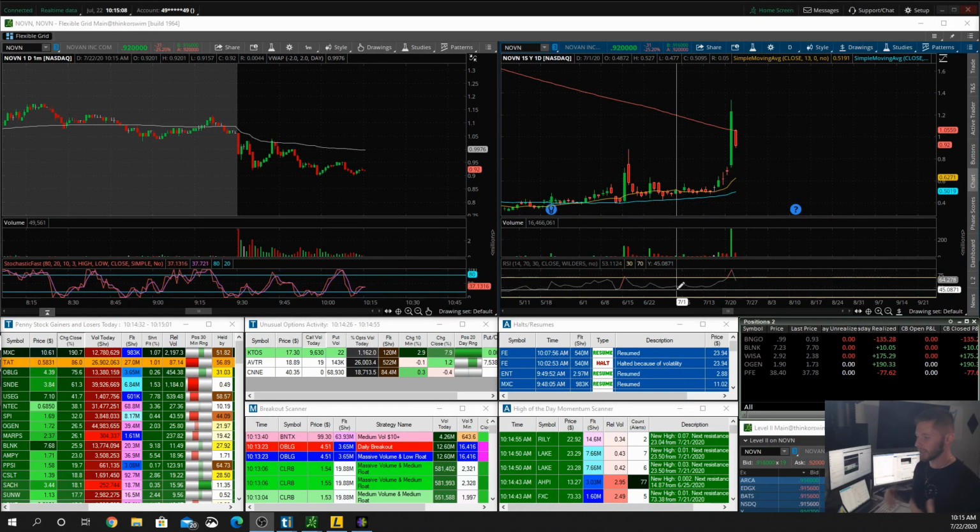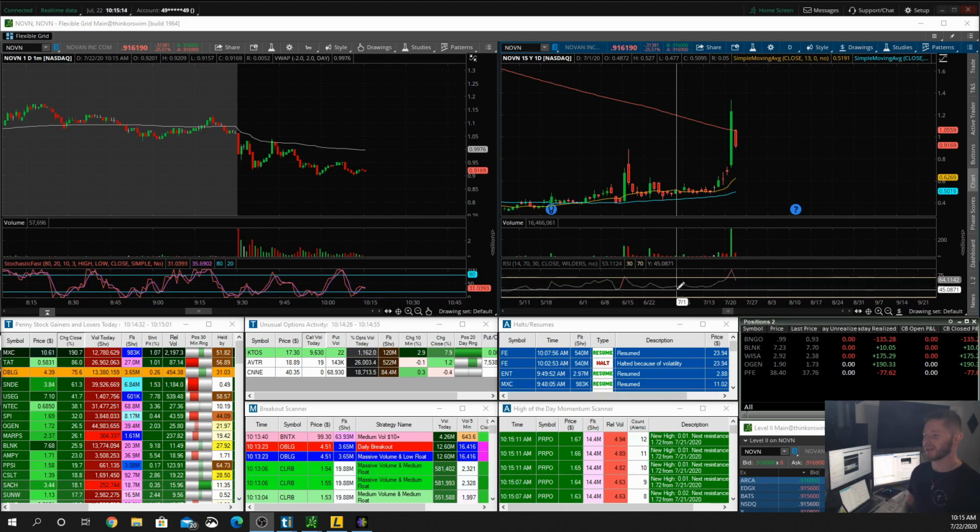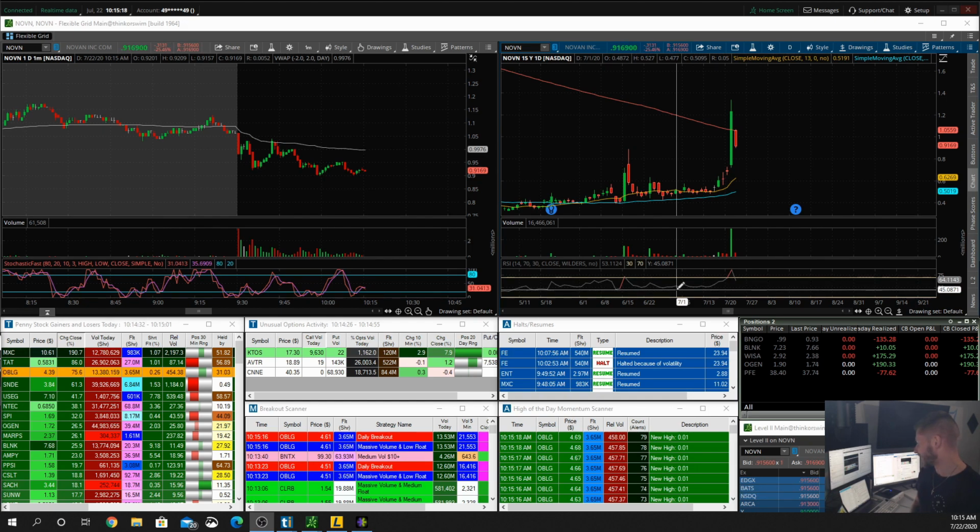There are a couple ways. There's always two ways to trade. You've got your risky way to trade, and you've got your conservative way to trade. I like to trade the conservative way, the smart way. I want to wait for my validation, right? So mid-candle breakout patterns, guys, is what we're seeing somewhat set up on NOVN, all right?